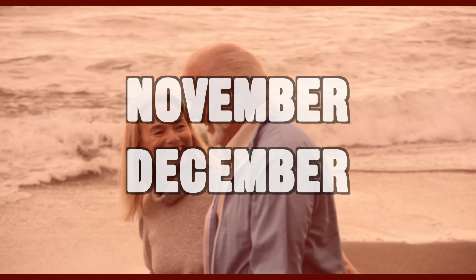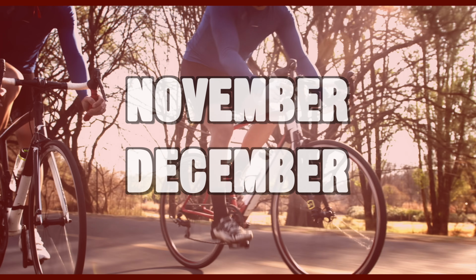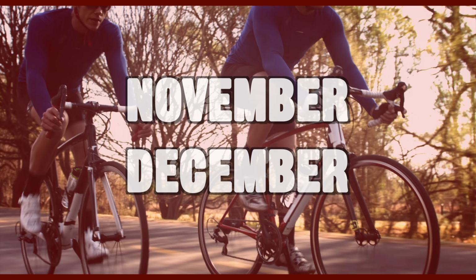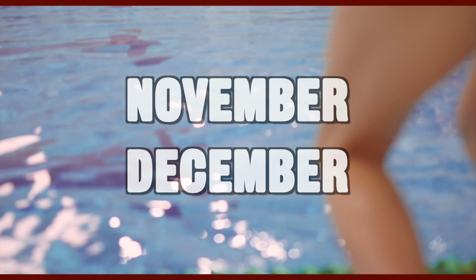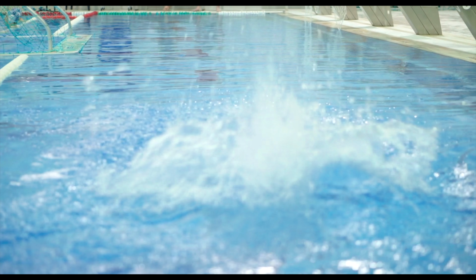In November and December, there are not so many people on Mallorca. It's very much like January, February and March. It's mostly people coming here to train and to do sports, and the retired people coming to look for the more quiet and mild climate.